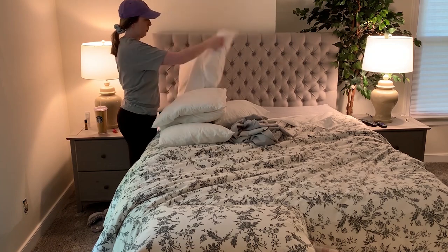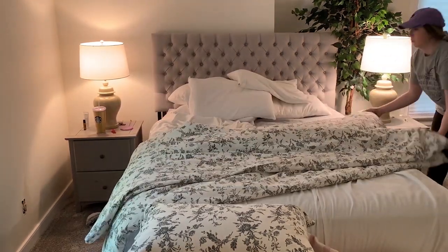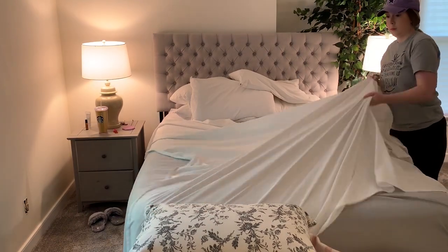Sometimes I go a week and a half or 2 weeks without washing my bed sheets since I do shower at night. But I wanna know if you guys stay on a schedule and how you do it, because I feel like this is the one thing that I am not very good at doing regularly.